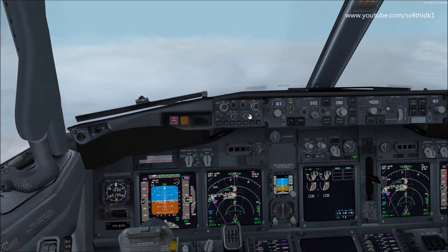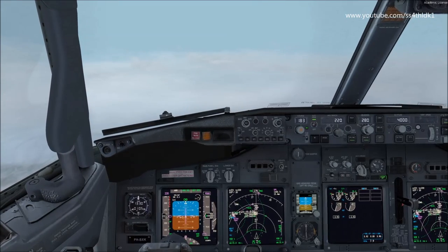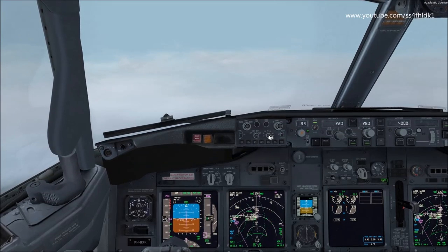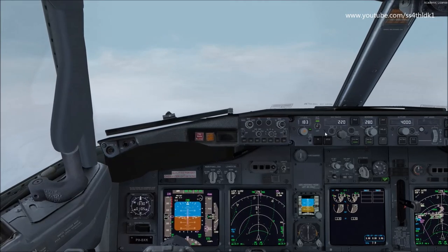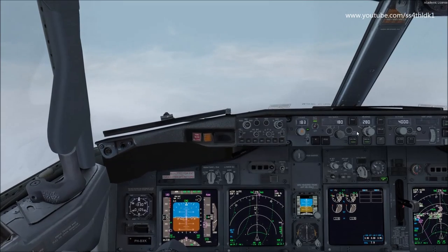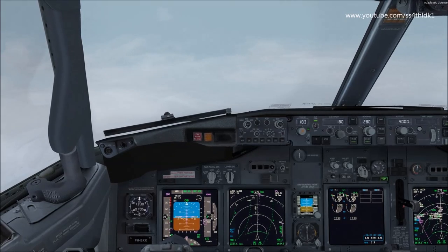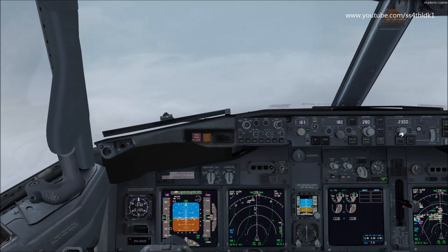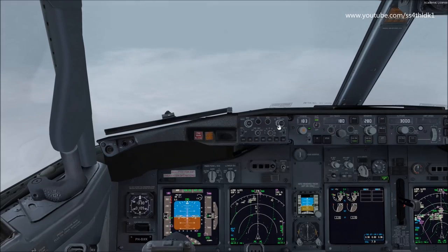Transavia 6 Bravo, runway 18 right, clear to land, wind 190 degrees 5 knots. Clear to land 18 right, Transavia 6 Bravo. KLM 1774, speed 180 knots, descend to 3000 feet, QNH 1029. Descend to 3000, speed 180 knots, QNH 1029, KLM 1774. 1621, climb flight level 130. Climb flight level 130, 1621.